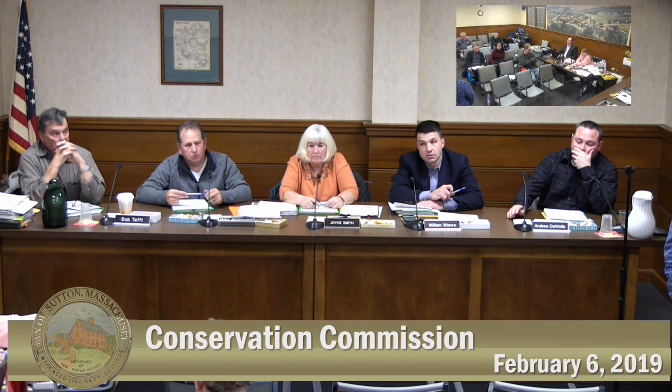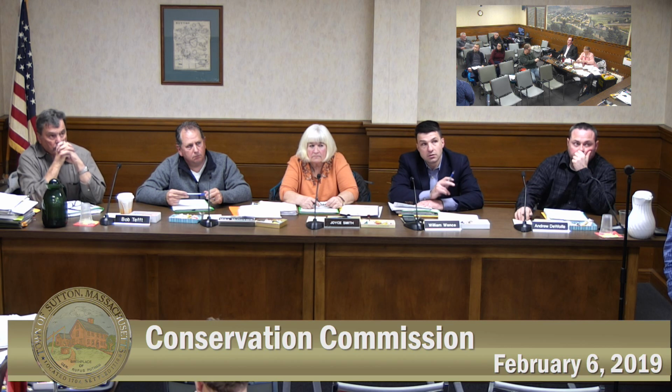What is the address? Now, his thing too is that this is flood zone A with no base flood elevation given. I don't know if a study has ever been done of this area to figure out what that base flood elevation would be. These are updated maps. Yeah, the pool.